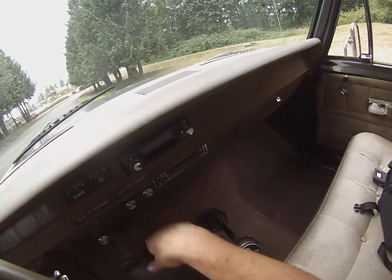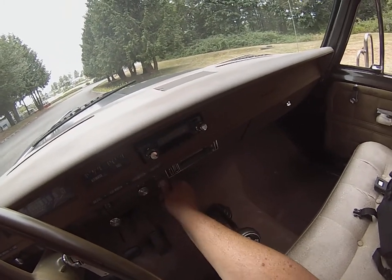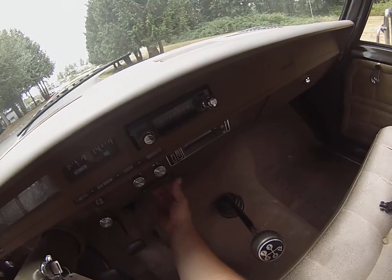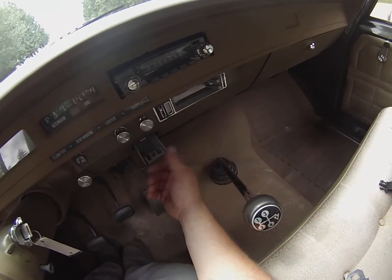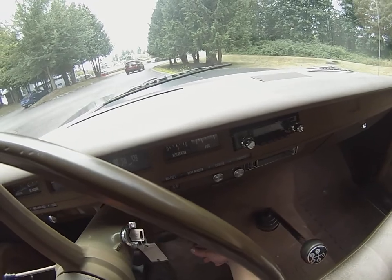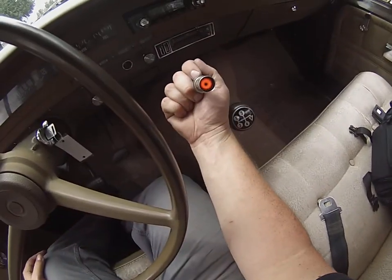Cool thing, I don't know why International did this. I've had a lot of Scouts with this. But you got the hand throttle, kind of a crazy deal. Amazing, lighter still works. Ashtray's never been used. It's a little surface rusty, a little dirty from, you know, it's a 1975. But it's nice to see not a bunch of ashes and stuff in there. You know, again, I'll show you that works really nice.